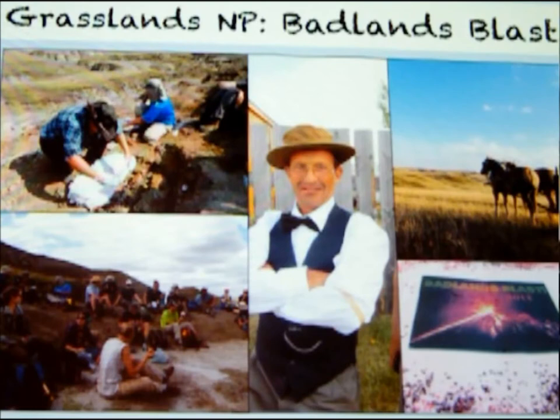They had a cake for us, which was pretty awesome, a Badlands Blast cake, as well as things like wagon rides. So it was a lot of fun. Everyone had a really good time. The McGill students loved it. The visitors who came for it loved it. So it was a really good experience.